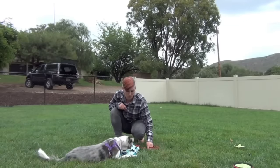If your dog looks nervous or unhappy when you pull forwards on his collar, you can use food to lure him forwards and teach him what you want him to do first. Then, when he is comfortable, you can practice without the food.